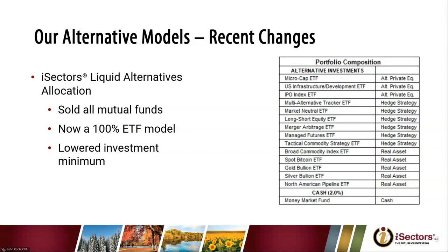So we decided to convert and find as close as possible strategies for the mutual funds we owned in ETF format last quarter. So for example, we found a market neutral ETF when we had been using a market neutral mutual fund. We found a long short equity ETF when we had been using a long short equity mutual fund. And in doing this, the underlying vehicle costs of the model were reduced, and we're also able to reduce the investment minimum on our TAMP platforms like InvestNet, for example. On InvestNet, the investment minimum went from 50,000 down to 25,000 for this model.